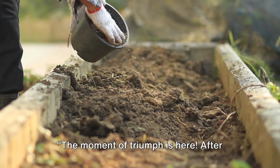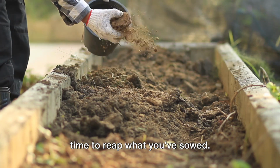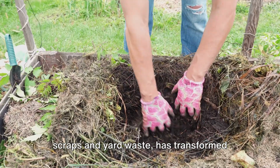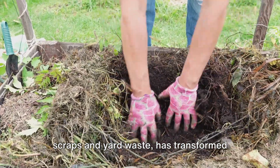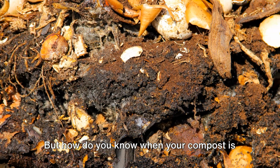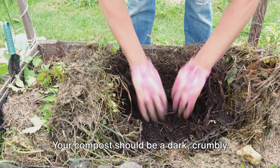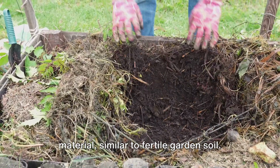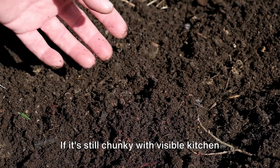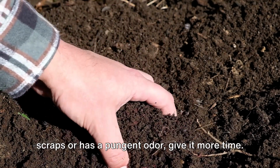The moment of triumph is here. After weeks of diligent composting, it's finally time to reap what you've sowed. The compost heap, once a mix of kitchen scraps and yard waste, has transformed into a rich, earthy substance that's a gardener's dream. But how do you know when your compost is ready? Timing is crucial. Your compost should be a dark, crumbly material, similar to fertile garden soil. It should have a pleasant, earthy smell. If it's still chunky with visible kitchen scraps or has a pungent odor, give it more time.